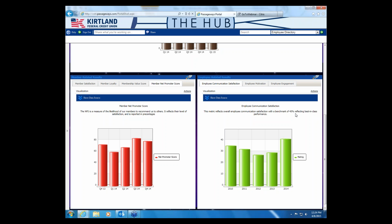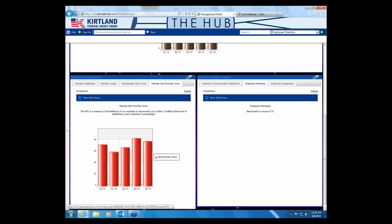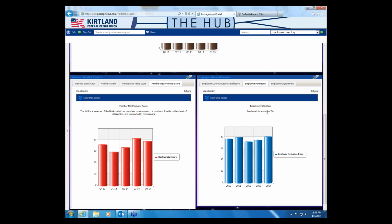We also look at member loyalty, which is, I think, a little bit more advanced than looking at satisfaction. I think in some cases, when either members or employees respond to questionnaires and are asked about satisfaction, they can be satisfied, but it doesn't necessarily mean they're loyal. Someone else comes along that has a better product or provides better service, and they move their business. So loyalty is a little bit more about how committed they are to the credit union. So that's another indicator that we look at.